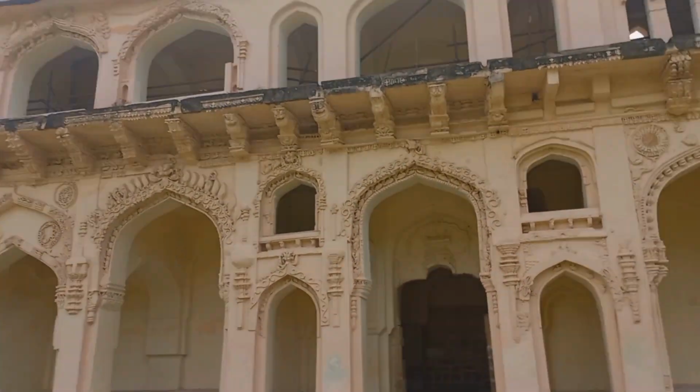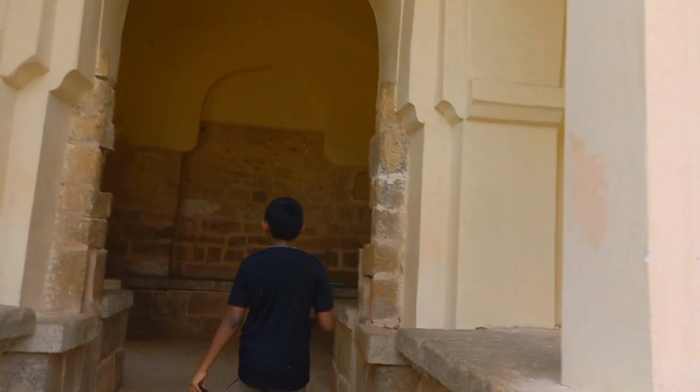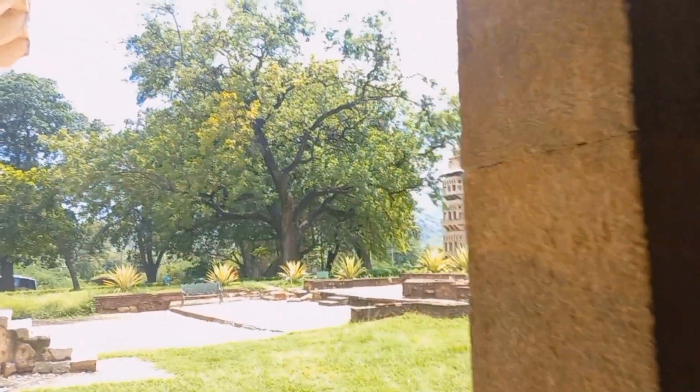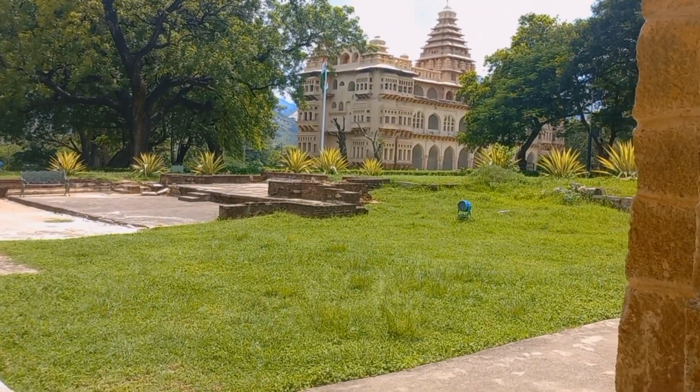More interestingly, there is a walk through the lanes of the erstwhile fort, which is dotted with ancient and recent temples against the backdrop of the rocks.